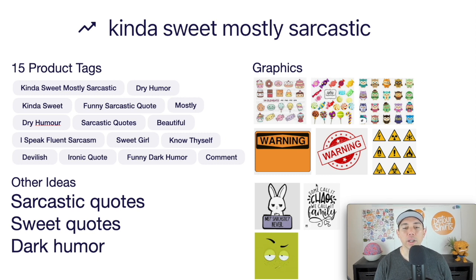Or just lay it out like this. So in here, they're using hand-drawn fonts and cursive fonts, that kind of thing with hearts. Or just draw like a sarcastic face or something like that. So those are some ideas. Of course, don't copy these exactly. These are just to brainstorm what you can do. Make sure to make yours look better and stand out.